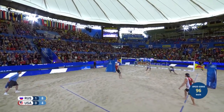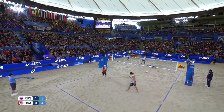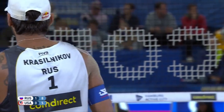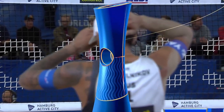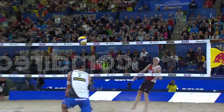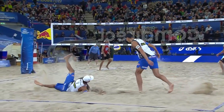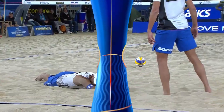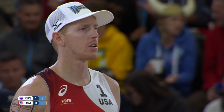Back set from Trevor Crabb. Try Bourne. Well, he dropped off the net, hadn't he? Stoyanovskiy. He was almost in Krasilnikov's way there. Looked like the United States was in trouble right there, right? The Russians drop off the net, two defenders back, but Try Bourne with a quick arm swing splits them.